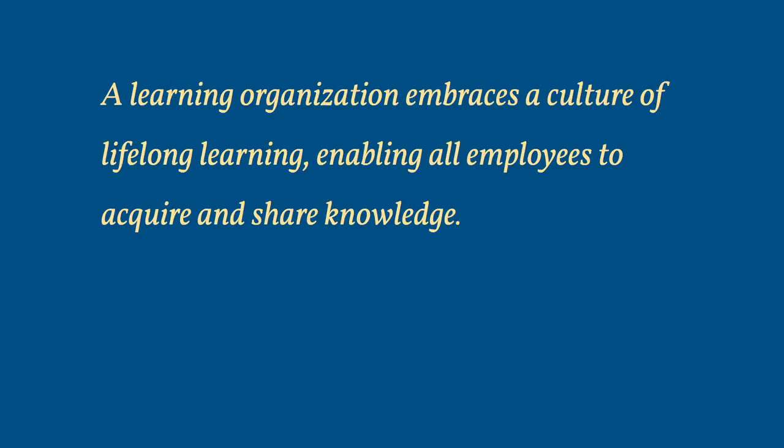Many organizations, recognizing the strategic importance of learning, strive to become learning organizations. A learning organization embraces a culture of lifelong learning, enabling all employees to acquire and share knowledge all the time. Training processes are carefully scrutinized and aligned with organizational goals. Managers take an active role in identifying training needs and helping to ensure that employees use their training in their work. Also, employees are actively encouraged to share knowledge with colleagues and other work groups.